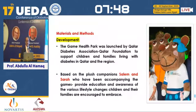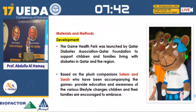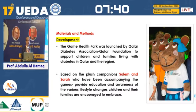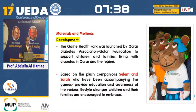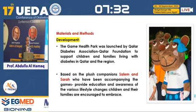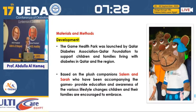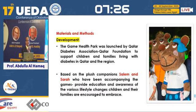So the materials and methods that we used in the game: when we looked at the research about games used for the education of children, there are maybe 3 or 4, one in Japan, another in the United States, and most of them focus on online games or electronic games. There are no physical games that children can play with.